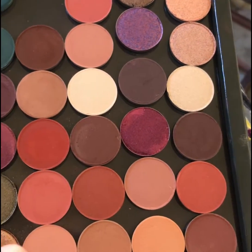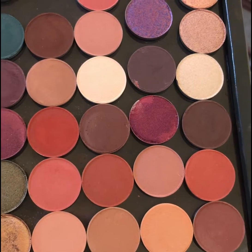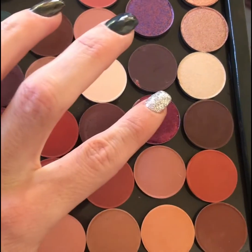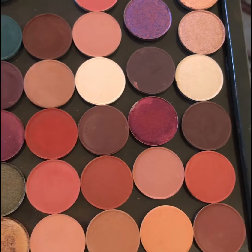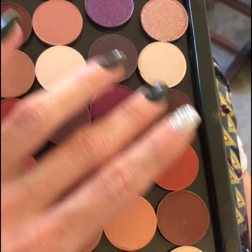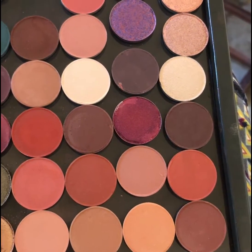But this row right there is supposed to be dupes for the Too Faced Peaches and Cream matte collection. Now this shade right here, Princess Pepe, is not a matte shade, but it can be blended down, the girls said. Now this row right here are all from the Balm Beauty bundles.